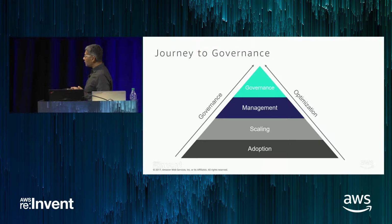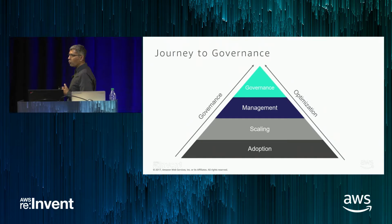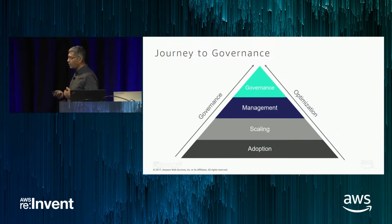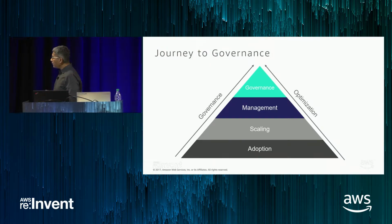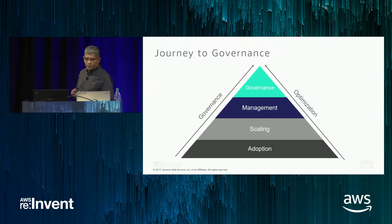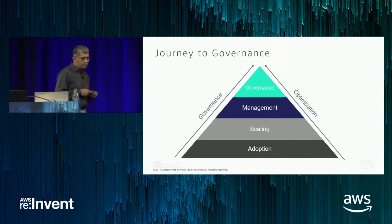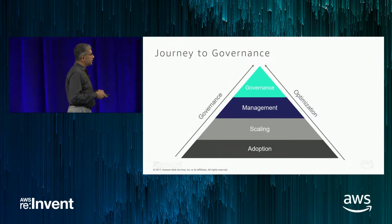But there are some criteria that I'm going to talk about in terms of what defines which phase you're in and how you go from one to the other. And as I go through this, you might want to consider where your organization is or where your application might be and how you might go up this pyramid. So in the adoption phase, you might have a fully deployed application, but you might have unpredictable AWS expenses. You have fewer security standards, you have lack of automation, you have limited monitoring, you have no cost optimization, and you have little or no use of elasticity in this phase.